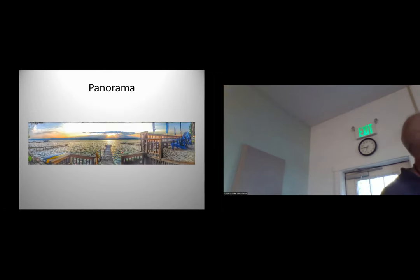But here's a nice day shot of a panorama. Don't know too much about this shot, because it's really well exposed all the way across, so it's very evenly lit all the way across. I'm not sure if it was post-processed or what, but it's a great panorama of the lake.